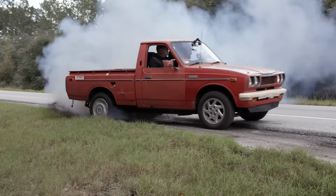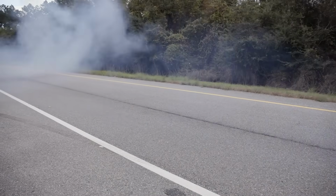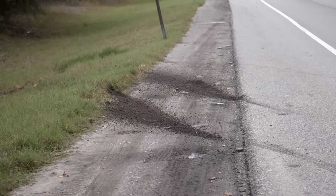That is all engine smoke. Oh, and that's a broken axle. Perfect. That was all engine smoke. And some dirt.